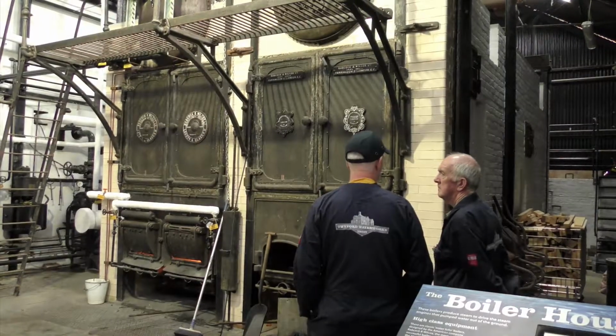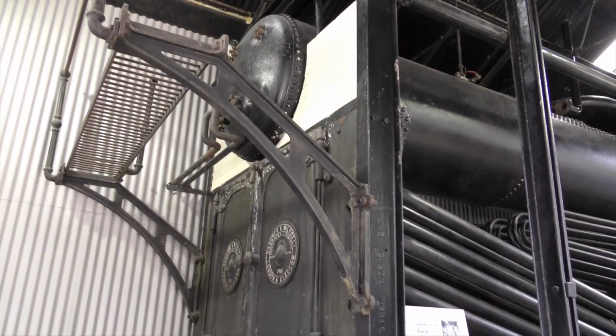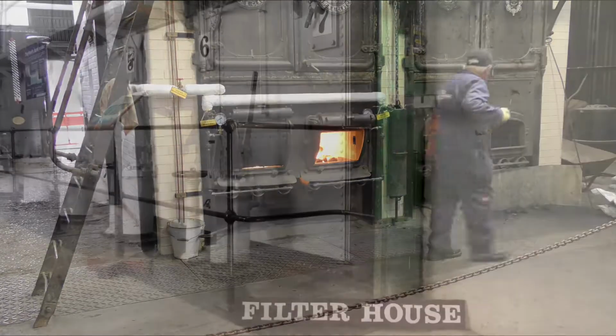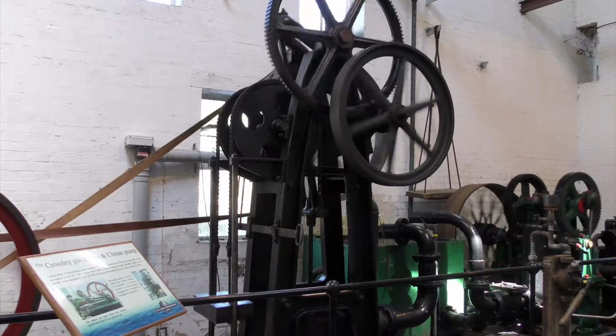Twyford is one of the most complete boiler houses left in terms of its equipment and unique in having a rank of 3 Babcock and Wilcox WIF water tube boilers. The site is unique in having both water extraction and a complete water softening treatment plant.